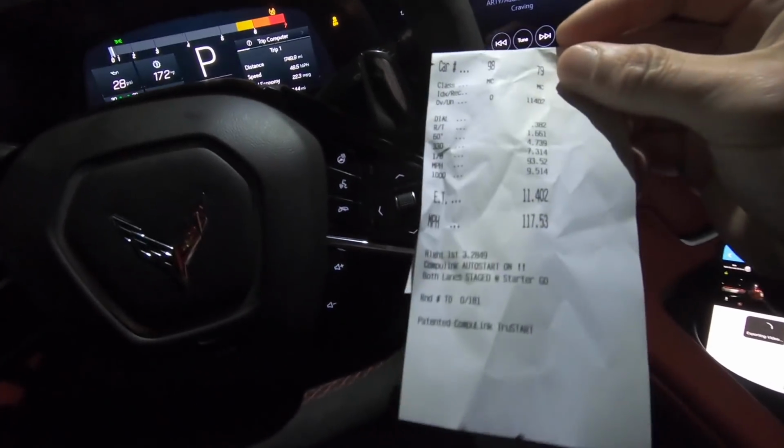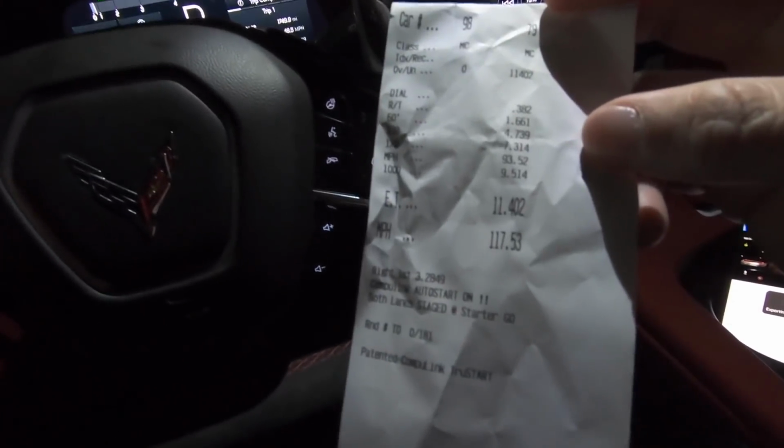Alright guys, not too happy about that last run. We ran an 11.4 at 117 miles an hour. What happened was when I was doing the burnout, I applied the brake just a little bit too hard and it killed power to the rear tires. Then a message popped up saying something about the rear axle, and then traction control turned off, or turned back on, or said traction control wasn't available, I'm not sure. So we couldn't put it in launch control.